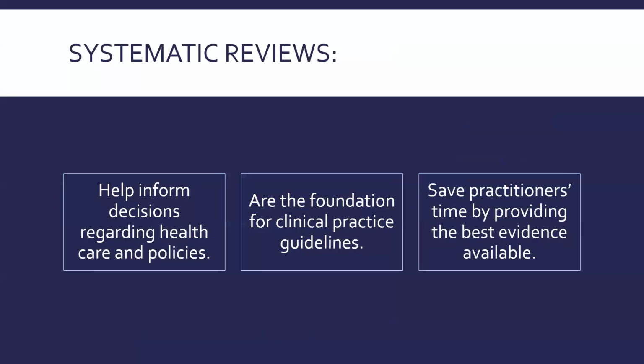Ultimately, systematic reviews, because of this, help policymakers make decisions. They save practitioners time because someone's already done the work for you. They've gone and done a comprehensive search. They evaluated the studies for quality and they synthesized it. So that's why they're really important, but more so it's really important that they're done correctly.